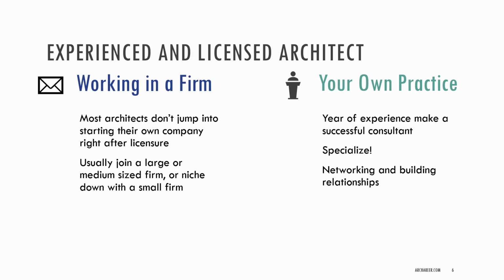And finally, building your own practice. After getting about 5 to 10 years of experience as a professional architect, some architects break away from bigger companies to start their own practice. They may do this with the objective of taking on their own clients or to start consulting for different firms. Consultants are usually hired because of their specialty in a particular field. This specialization is cultivated during the years that they work in the field. The job of consultant also involves a lot of networking and building relations with prospective clients.